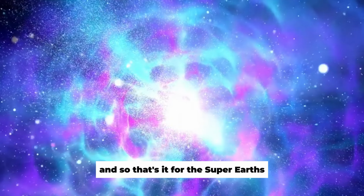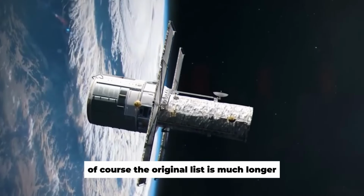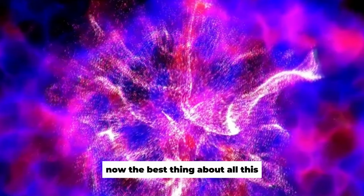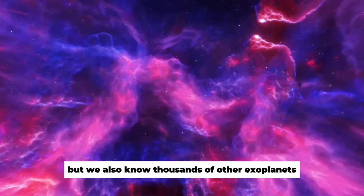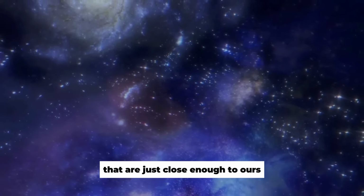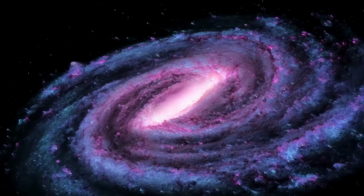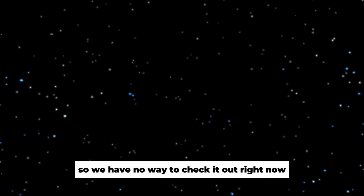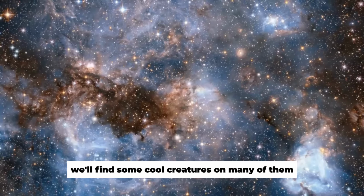And so, that's it for the super-Earths. Of course, the original list is much longer, and you can go check it out on the internet. Now, the best thing about all this is that these planets are better than Earth, but we also know thousands of other exoplanets that are just close enough to ours, and the odds are a few of them have at least some form of life. But they're very, very far away. So we have no way to check it out right now. Perhaps down the road, we'll find some cool creatures on many of them.